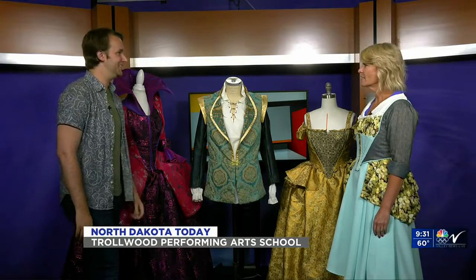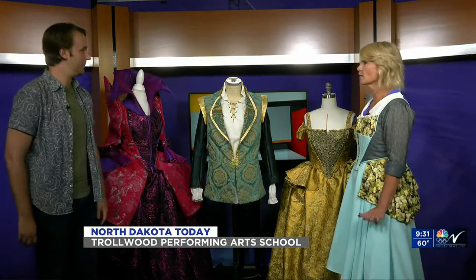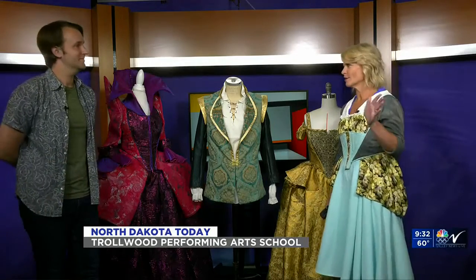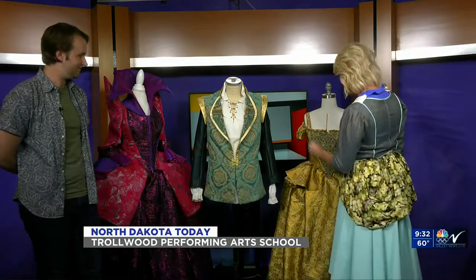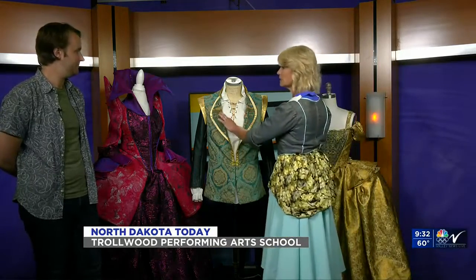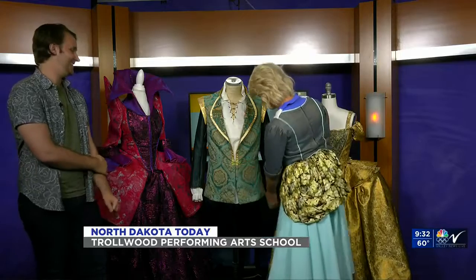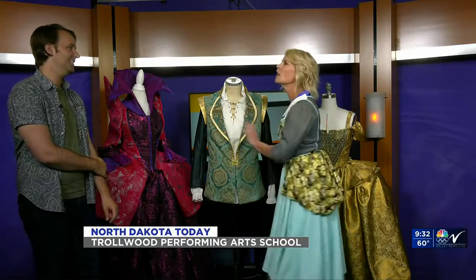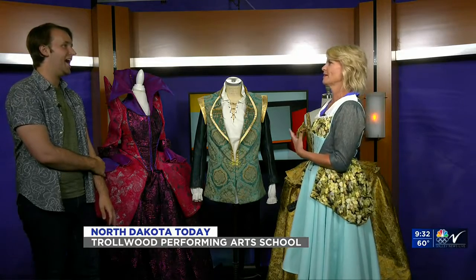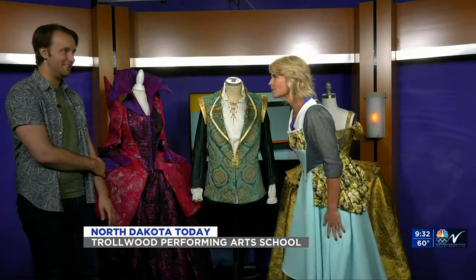Right. Unbelievable. And just the detail that goes into this, that is what is fascinating. And I'm not sure our viewers can't necessarily see close up and personal here, but there's just every little detail in here. It's so pretty. I mean, it's really, really fun. These kids that get to wear these costumes have got to be just enamored with it. We've had a blast. I bet. Yeah. I bet.